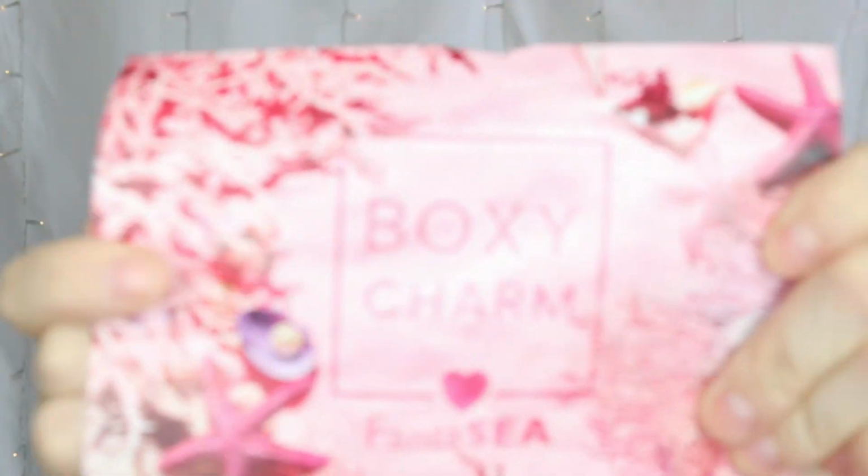I haven't looked, I haven't peeked, I haven't had the time. So let's get straight into this. Okay, so this is the card for this month. As you guys can see, the brand is FantaSEA, as in the sea, S-E-A. Super cute. I really like this card.